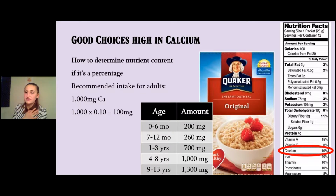And so, like we remember in the other example with the Silk soy milk, we saw that the vitamin D content was in a percentage, and because the nutrition facts label is based on adult needs, we need to calculate it for children's needs. So how much is exactly 10%? We know that the recommended intake for adults is about 1,000 milligrams of calcium. So we take that amount and multiply it by the percentage of calcium that's contained in this oatmeal. So it's 10%, which would be about 0.1. And so we multiply that by the 1,000 and we get 100 milligrams. So we know that this one serving of instant oatmeal has about 100 milligrams of calcium in it. And just as a good reference, I've got the recommended intake of calcium here too, just to give a good perspective.